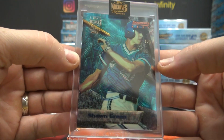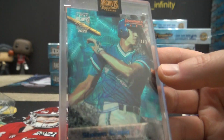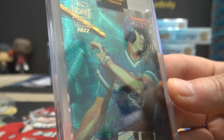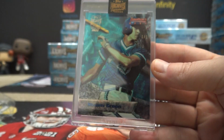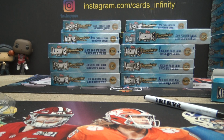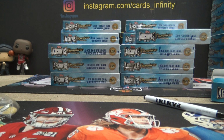Brad. Brad said he's going to get him some hits. Autograph kind of blends in with that color, but there is an autograph there. Kind of blends in with all the refractor. Nice one, though. Sean Green going to Brad. Brad, I kept your stuff from yesterday because I saw you jump in this, so I'll ship all that together for you, dude.